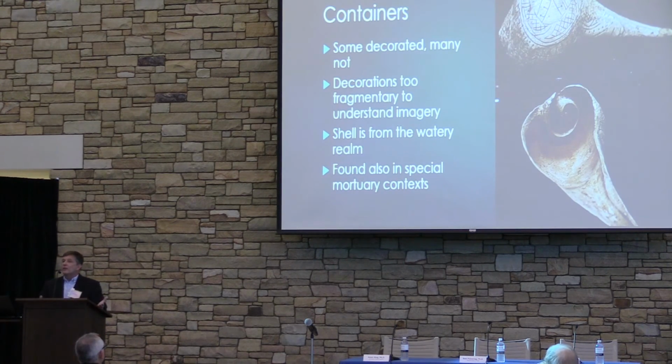So the shell, 14 of the 19 shells came back positive for Datura. Most of them are undecorated. There are a few that are. Only this one really has imagery we can see very well, and it's a couple of entwined snakes, and snakes are denizens of the beneath world as well. The shell itself, where does it come from? It comes from the ocean, so it comes from the watery beneath world. So again, we've got this association between Datura, the beneath world, and mortuary settings.